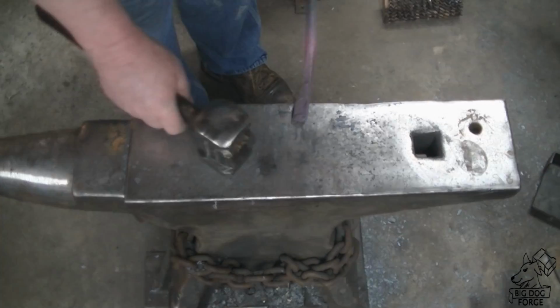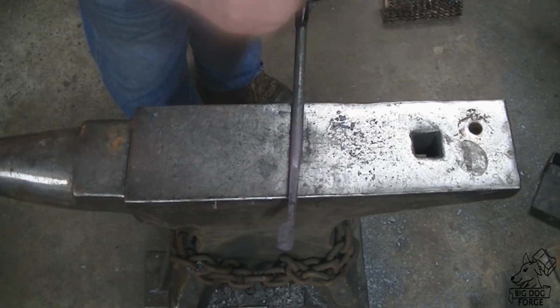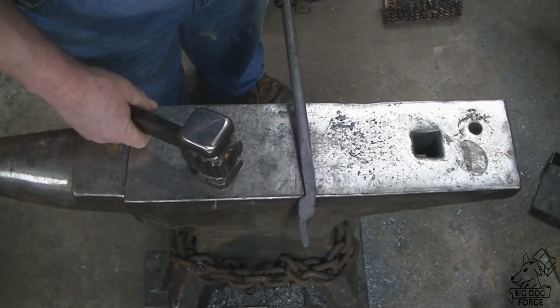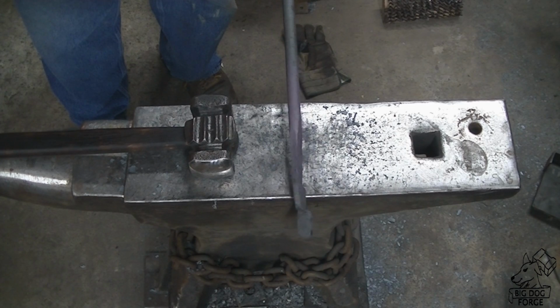Now I'm really checking to see how well the handle's attached, how it swings. Does it want to roll in my hand or twist, that kind of thing.